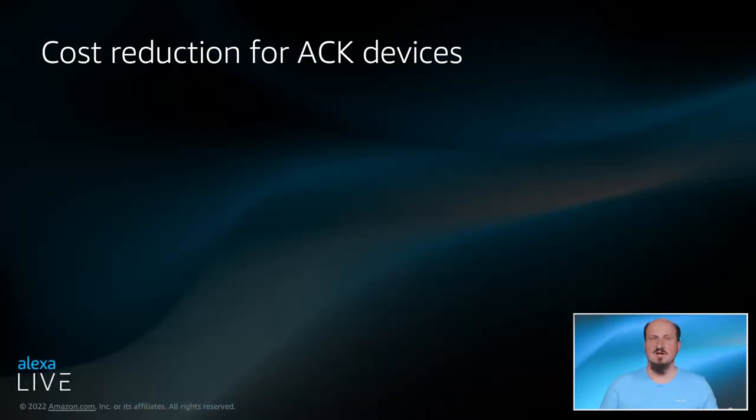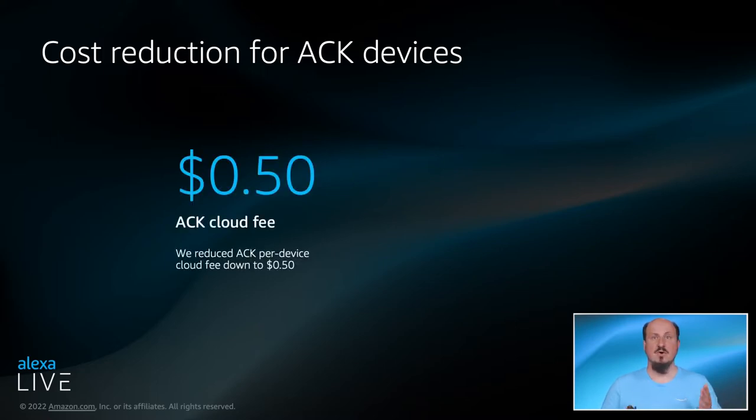We also added several other improvements for lighting and electrical devices, such as low power mode for the ACK module. However, beyond new features, another important aspect for smart home devices is its cost. To help ACK manufacturers build cost-efficient devices, we reduced the per-device cloud fee down to 50 cents for all newly manufactured devices. We also continued our focus on the optimization of the device hardware costs.